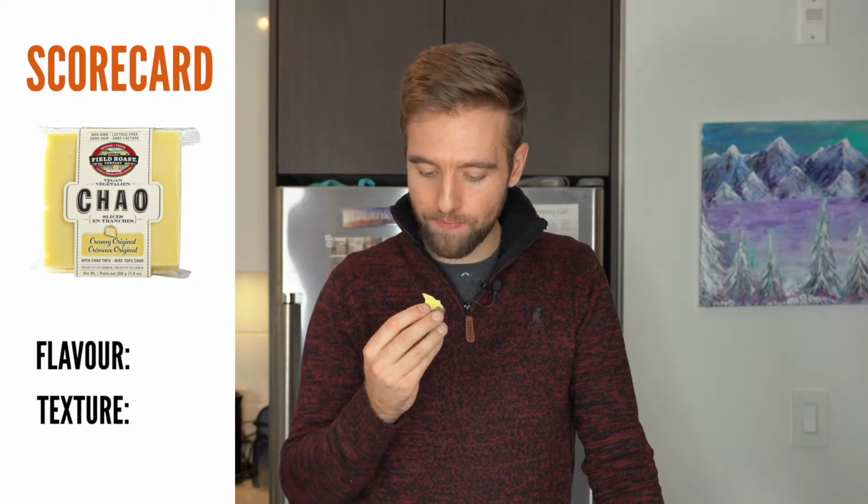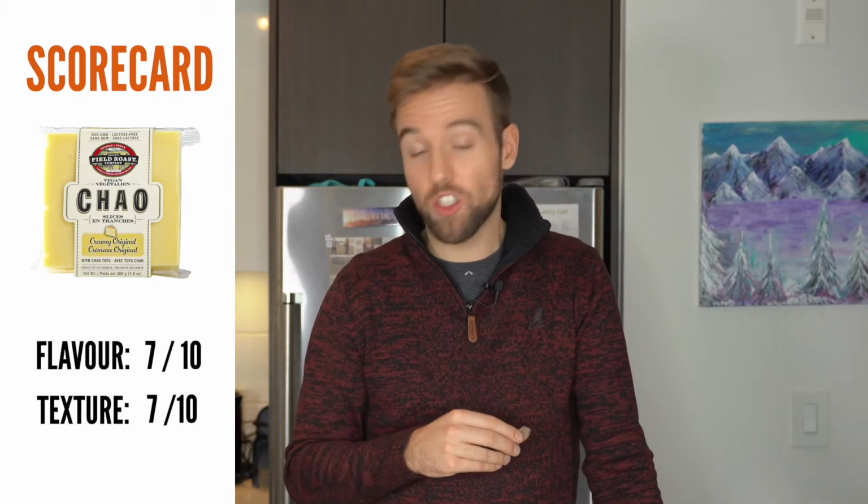Let's give this a taste with a cracker. It's a delicious cheese, pretty subtle. I'd say for texture, 7, and taste, a 7. It's good.